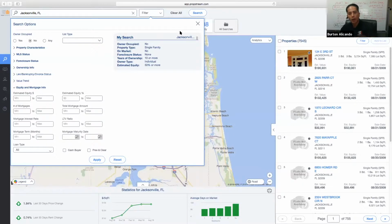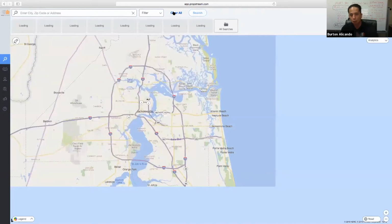Now, I heard someone talk about cash buyers, and I'm very big on that. Here's the thing with cash buyers. I'm going to show you two ways on how to find cash buyers. One is the more traditional route. The other way, you're not going to find in any other platform but PropStream.